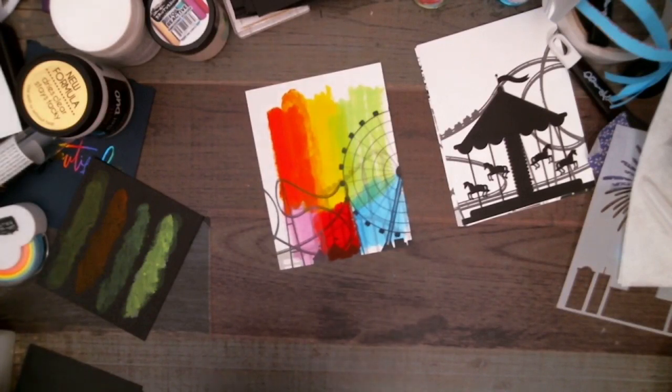Oh, wait. Double the fun. 24 Chunkies. I don't know. I don't think they would melt. Oh, yeah, I forgot that we got the 24 pack.